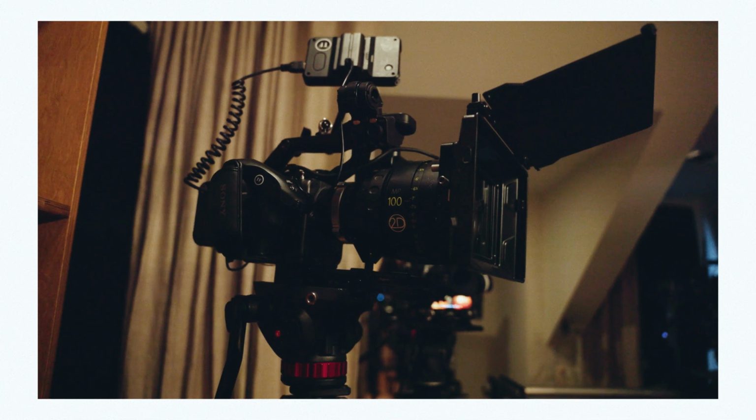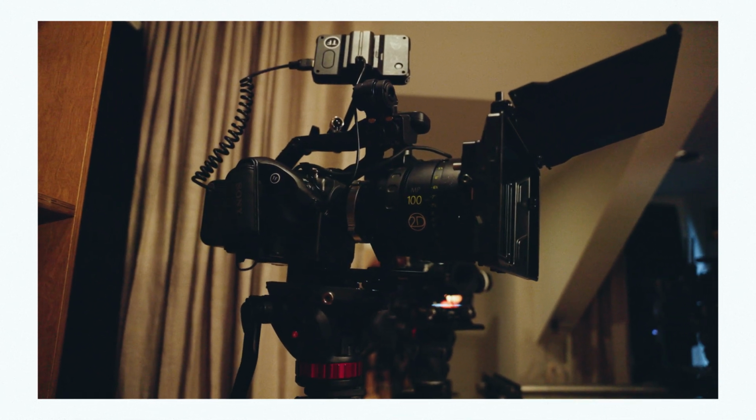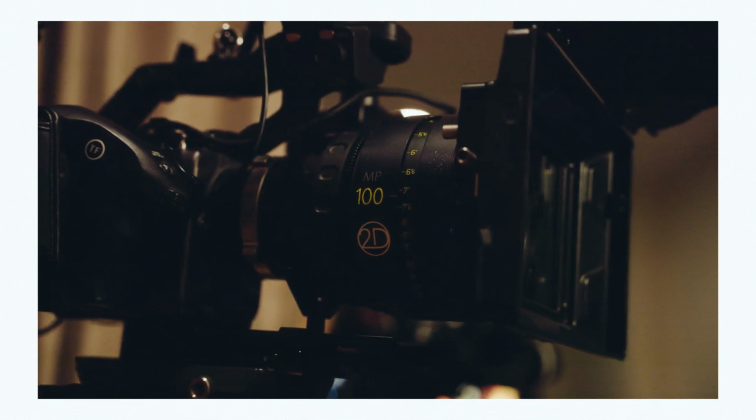Now, the Master Primes are Super 35 lenses and the Sony cameras are full frame sensors. I knew that this was going to be a problem, as we could use a longer focal length on the Sony cameras to avoid any vignetting of the lenses.